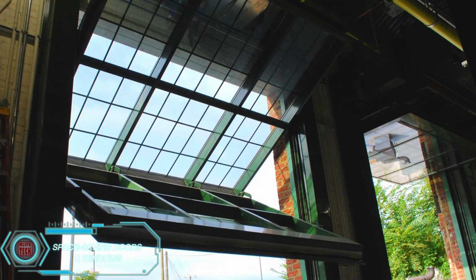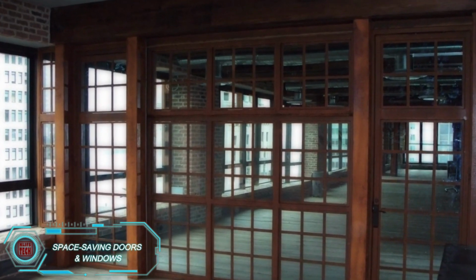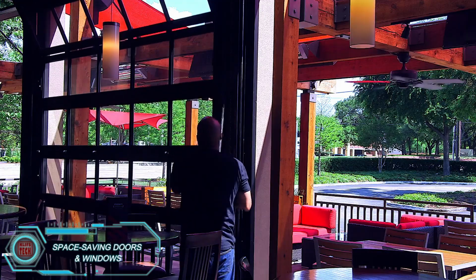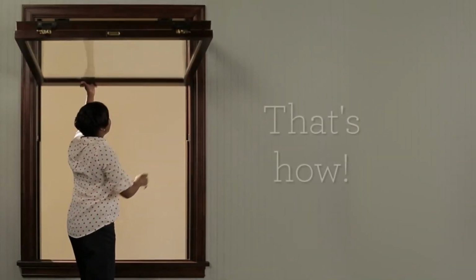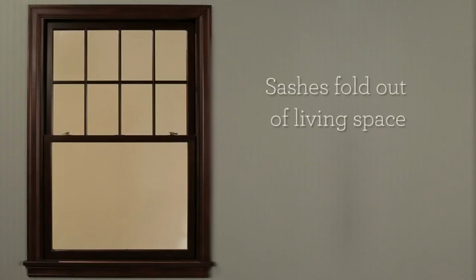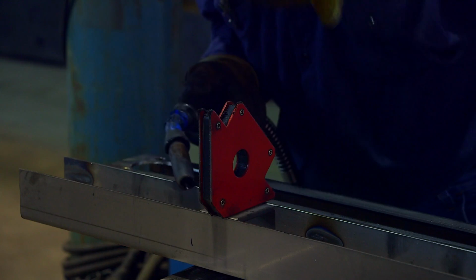These fold-up doors and windows offer a space-saving solution that's both functional and stylish. Unlike traditional designs that swing open from the sides, these fold upwards, making them ideal for compact spaces where every inch matters. Beyond their practicality, they make a striking design statement.